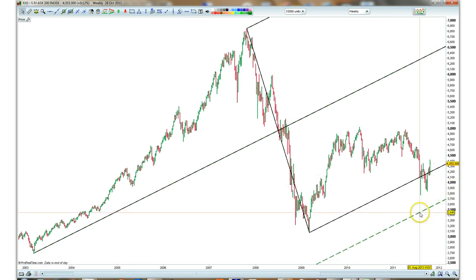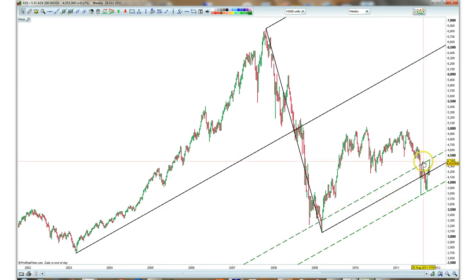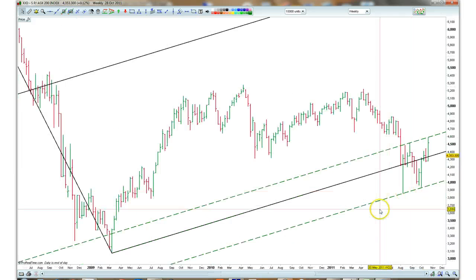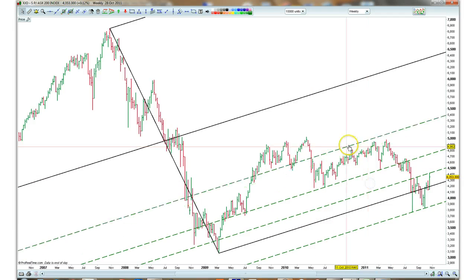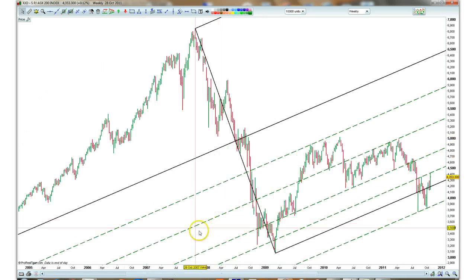If I move that over to that low, see it's tagging, and it's respecting that parallel. Those parallels work. If I copy that over to that, it's following the channel there, following basically parallel to the lower tine there. So that's interesting, isn't it? I wonder how far we can go up. Copy that up to there. Look, there we go. There's another one. I'll copy that up again. There we go. So that parallel is being respected. It breaks down here. So that's interesting, isn't it?